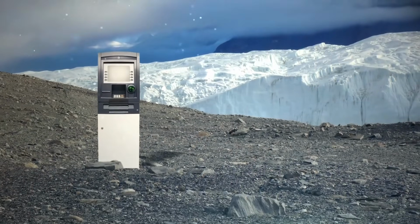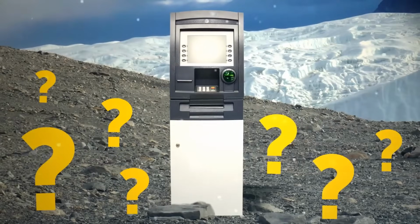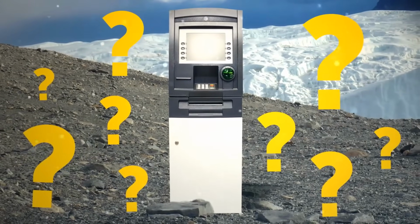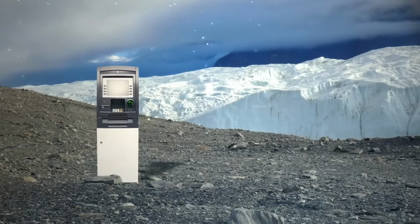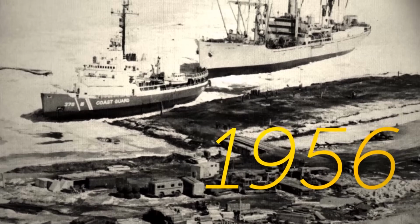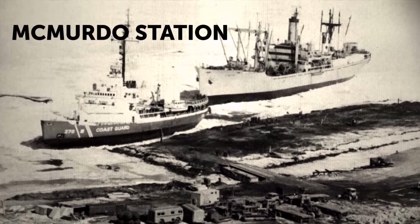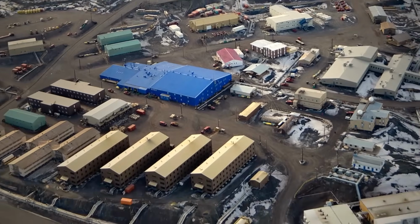And speaking of puzzles, this image might be quite puzzling. After all, why on earth would anyone need to take cash to Antarctica? Well, a little history first. Back in 1956, the US founded McMurdo Research Station, which is the biggest science hub in the continent to date.